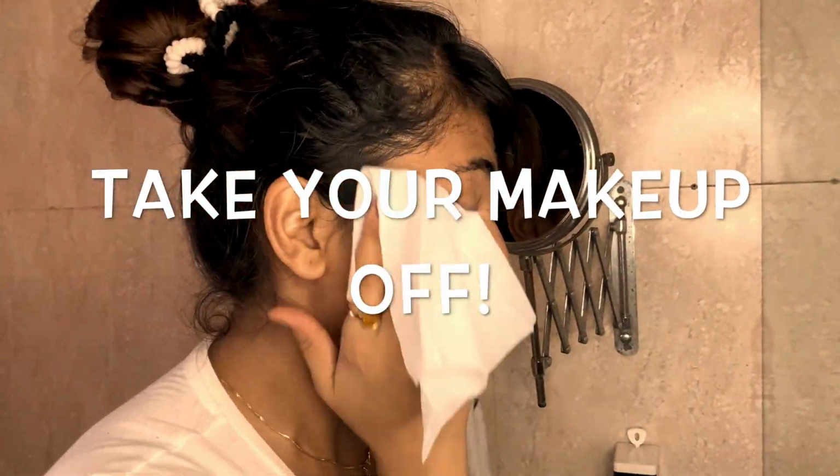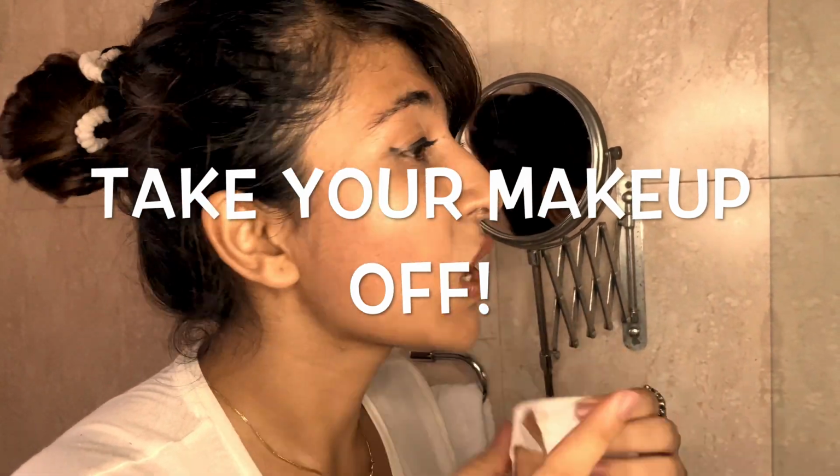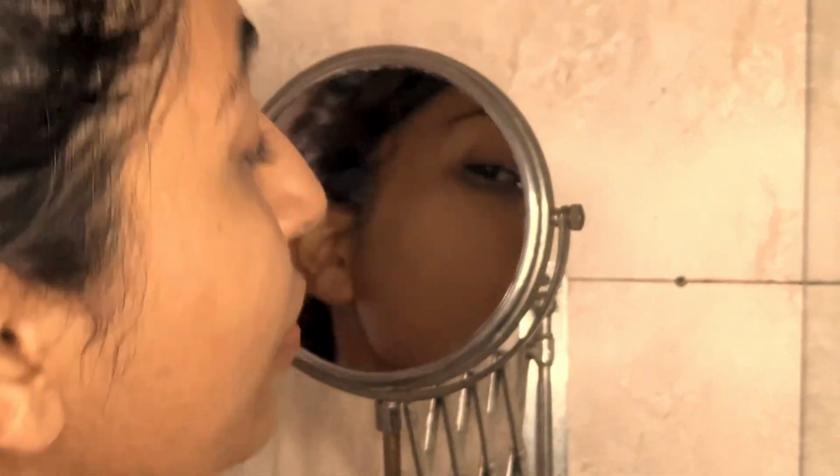I do not have too much makeup on my face right now, but I want to make sure I get off every speck of makeup from my face. There is certainly more than one way that you can clean your makeup. I normally use a good cleansing wipe or some cleansing milk with a few cotton pads.